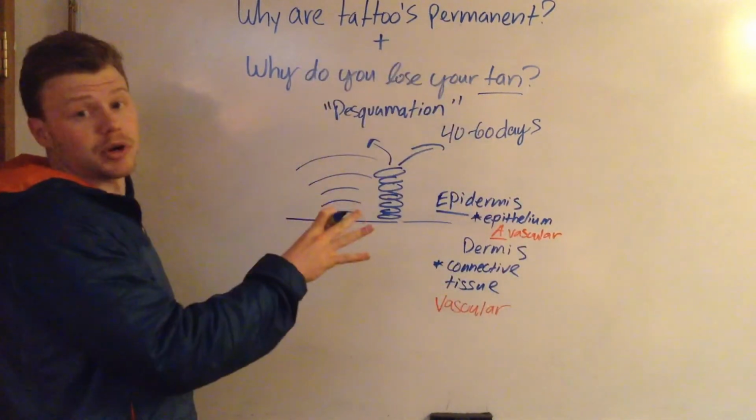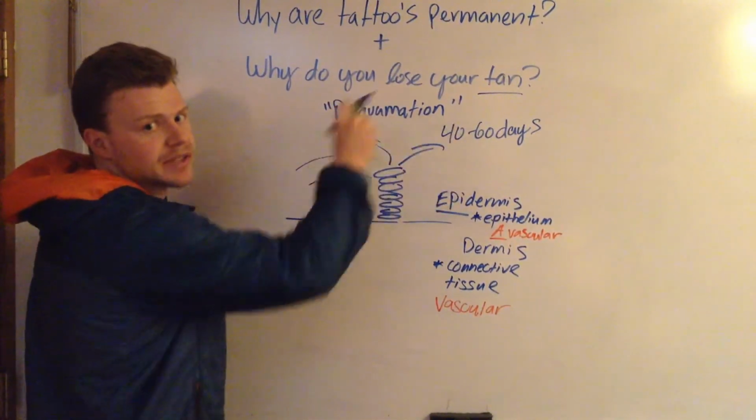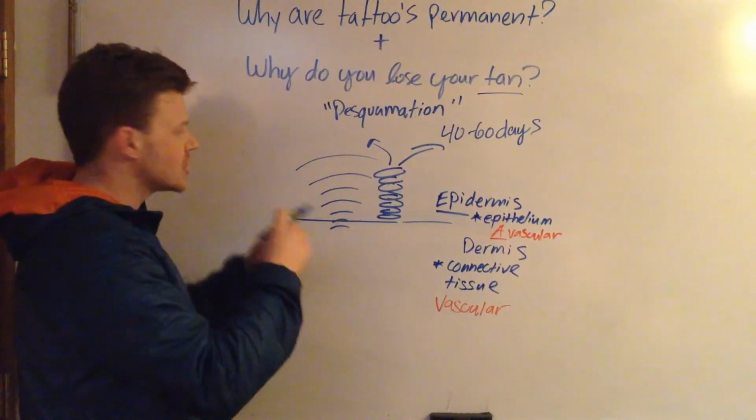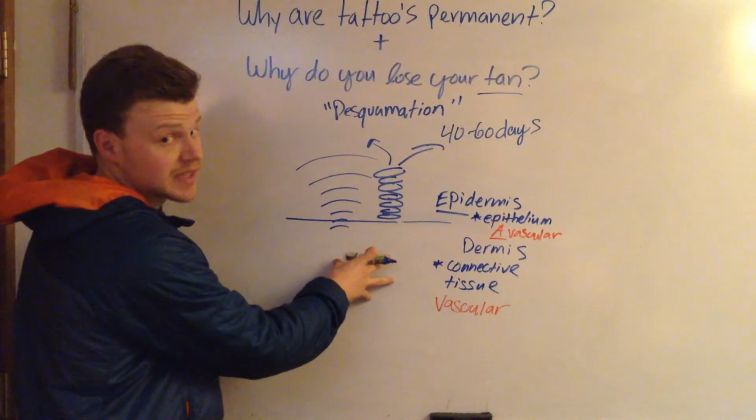Why tattoos are permanent? Well, let's take a look at this. These cells are dying progressively. They become keratinized. They just slough off and die. They're dead cells. Your outermost portion is dead cells. Your dermis is not, right?